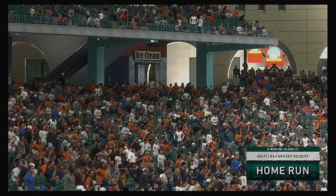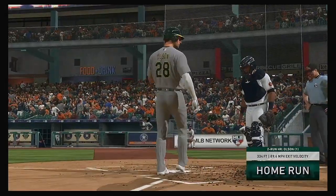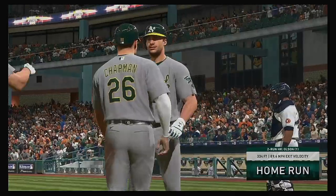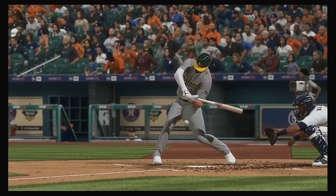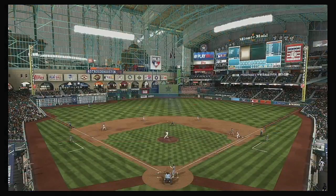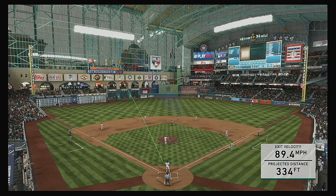Matt Olson connects for a 2-run home run. As they try to claw back, it's a 5-run deficit. Hey, that's the price you pay right there when you try and sneak a fastball past this guy. Power hitter, and every power hitter in the league knows you got to start with the numero uno, number one, man. You got to get on the heater and adjust to everything else, and he did just that.